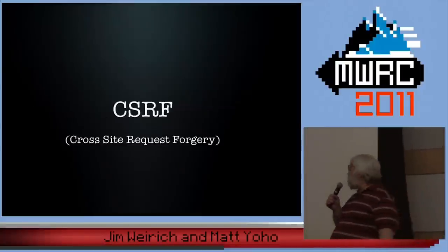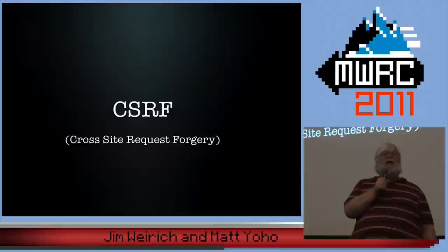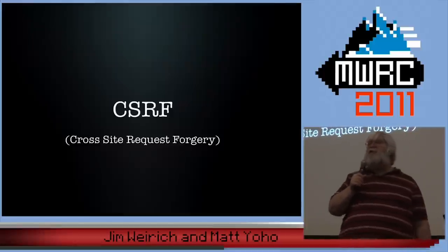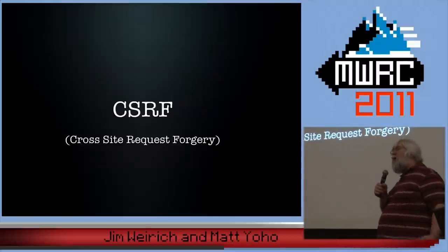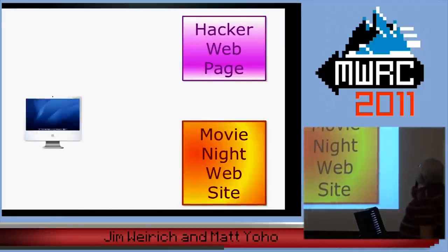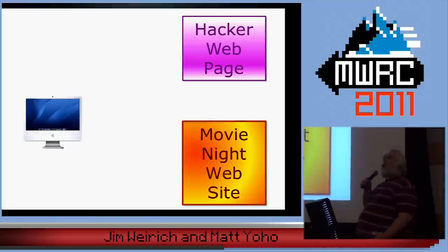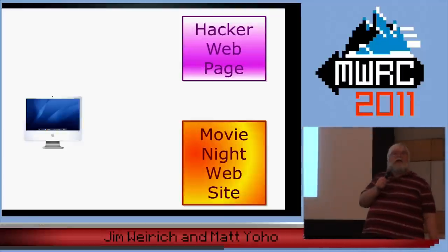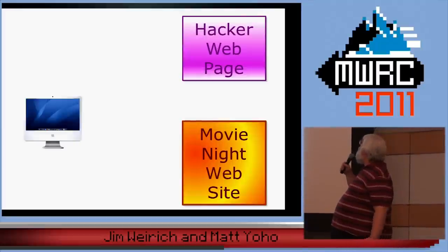This is an interesting one. Cross-site request forgery. How many people know what this is? You are an educated group here. I was kind of aware of what it was, and I knew that because of this, Rails was sticking funky things in its forms. But I wasn't really sure why it was sticking these funky things in. But consider the scenario. Up there we have a hacker web page, and down here we have our movie night website. And you're currently logged into the movie site. But in a spell of inattention, you decide to browse the web a little bit, and you find a link that takes you to this hacker web page.